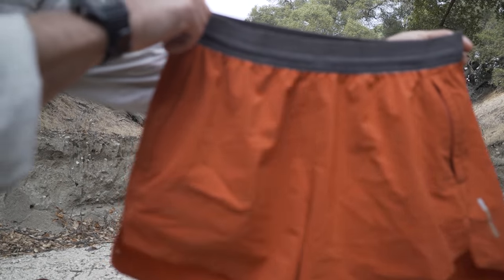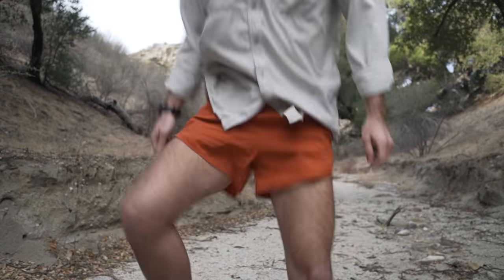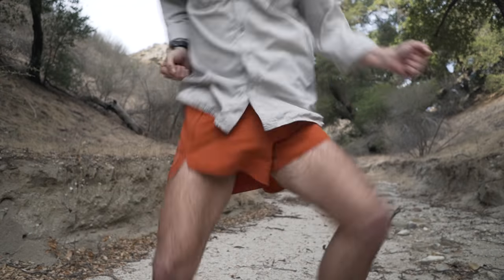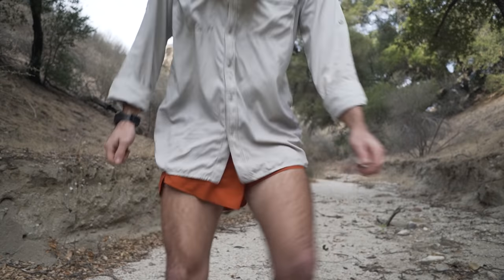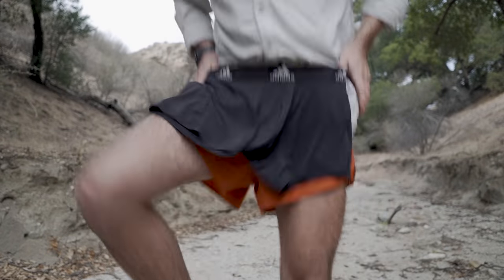I hiked in running shorts most of the time. I got these from a thrift store, and anything works. Shorts are really breathable and have a great range of motion. If you had x-ray vision, you would see that I wore these Adidas underwear. I never chafed and had no problems with them.